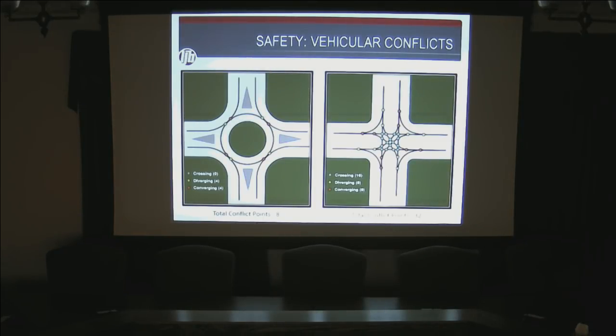Safety. So those are kind of the operational components. From a safety standpoint, this is the difference between a roundabout intersection and either the all-way stop or the signal. The different colors may be tough to see, but these are conflict points, places where two vehicles are coming together and have the opportunity to hit each other under normal operation. In a roundabout there are 8, and in a signalized or an all-way stop intersection there are 32.